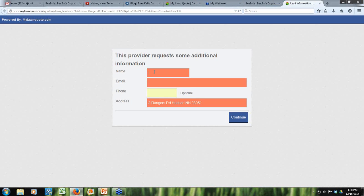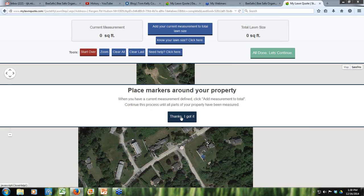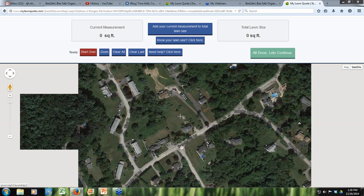It's going to bring me to this, and it's going to capture this information for you, which is important. List building above and beyond anything is the most important thing. It's going to bring them to a satellite version of their property. It says when you have current measurement defined, click add measurement to total. Continue this process until all parts of property have been measured.